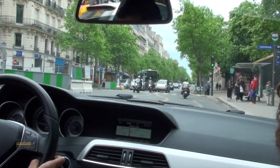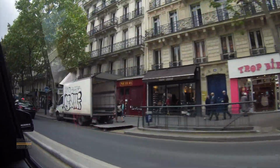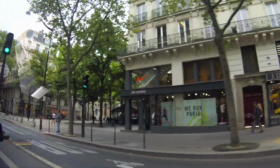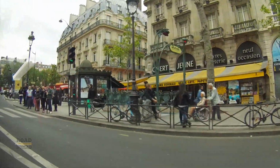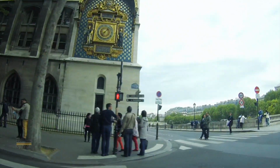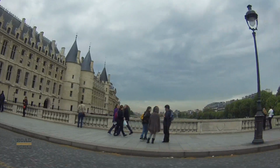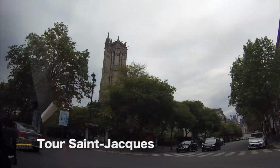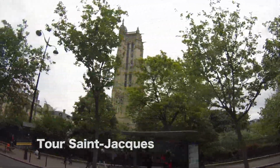Okay, let's go. We see Notre Dame again as we cross the river. The tower to the right is Tour Saint-Jacques. It is what remains of the Church of Saint-Jacques de la Boucherie, which was demolished during the French Revolution.